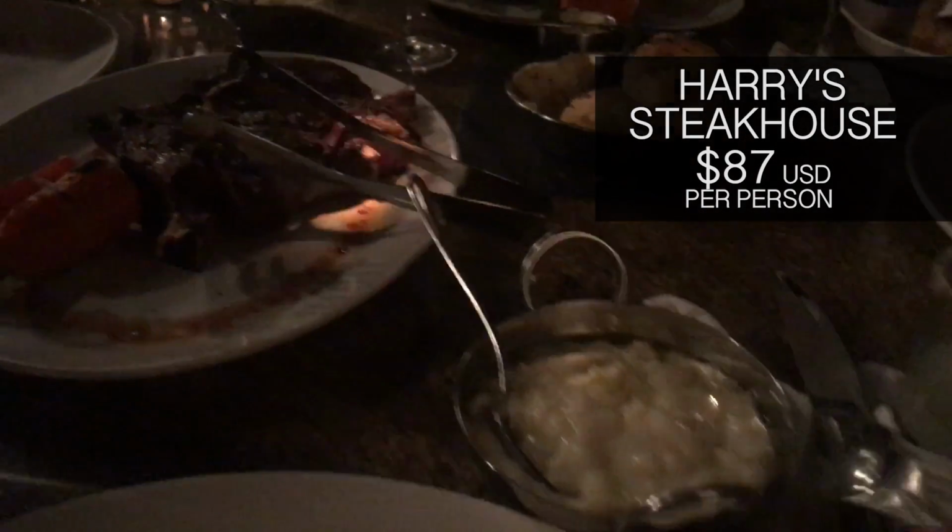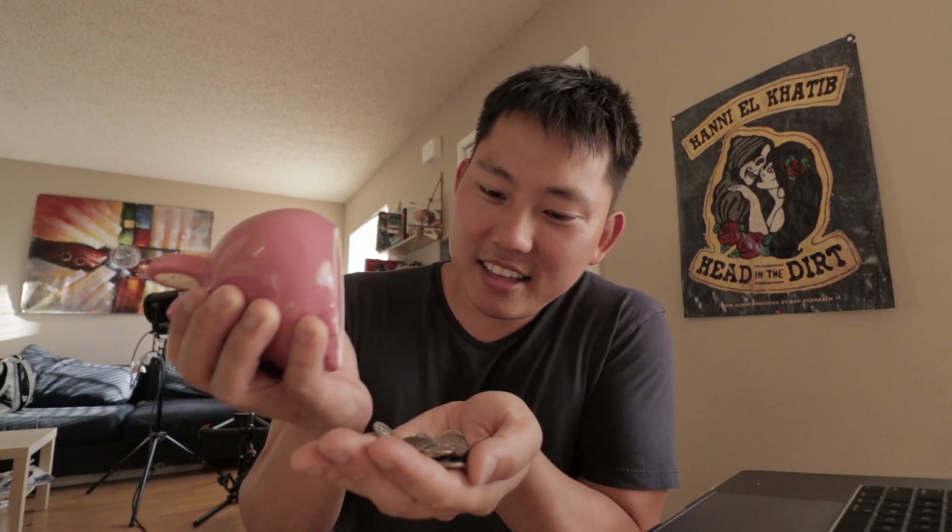I mean, sometimes we would pay for a meal that's only like $3 to $4. And one of the nights we went to a super fancy steakhouse, and that was about $87 per person. It was by far the most expensive meal we had while we were there, but if you love fine steak, definitely worth breaking open that piggy bank for it, you know? I think this will cover it.